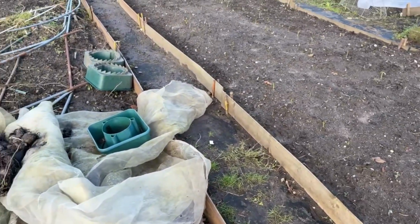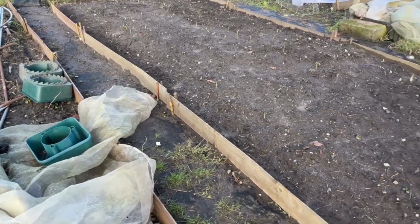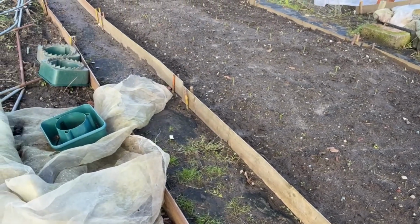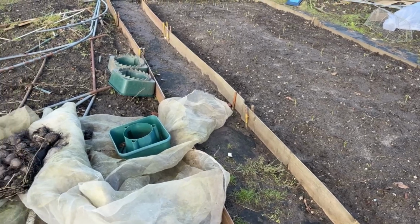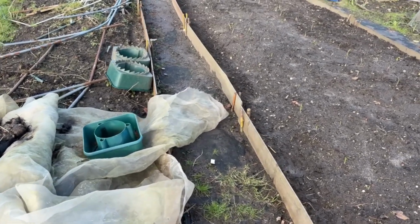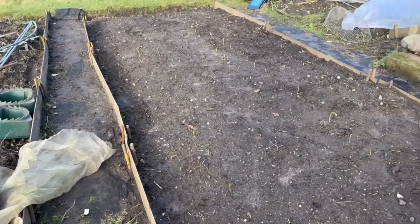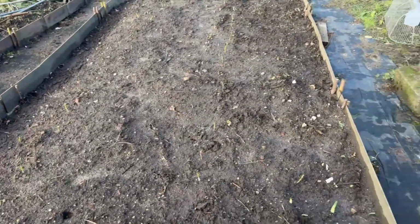I'm tempted actually. I might use the boards to actually edge the grass path, like a sort of panel board, kick board, just to try and stop the edges from encroaching, and just kind of use the whole growing space, leaving enough space in between the crops. So thoughts and plans. We'll have a peek at the allium bed in a bit.